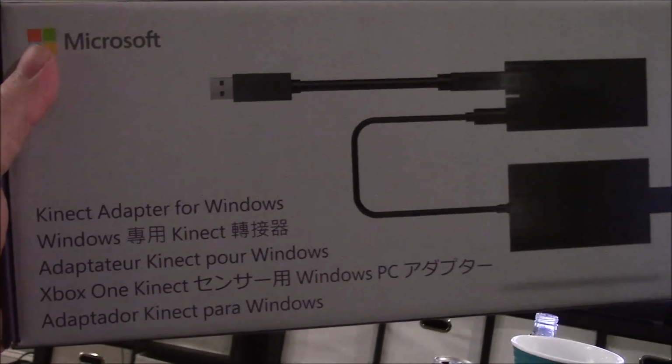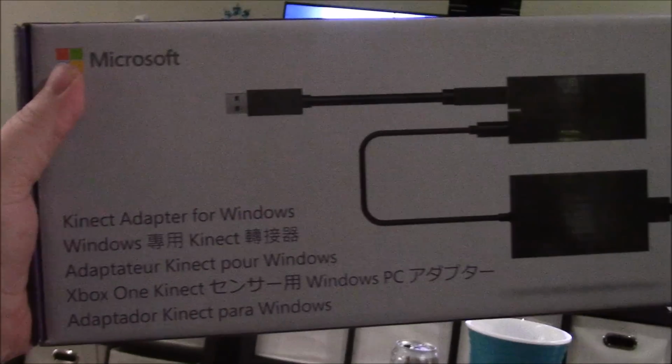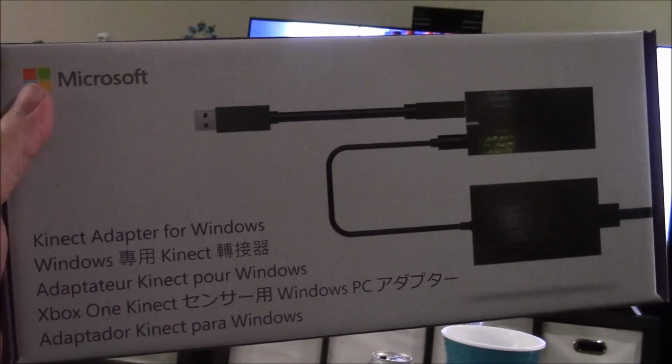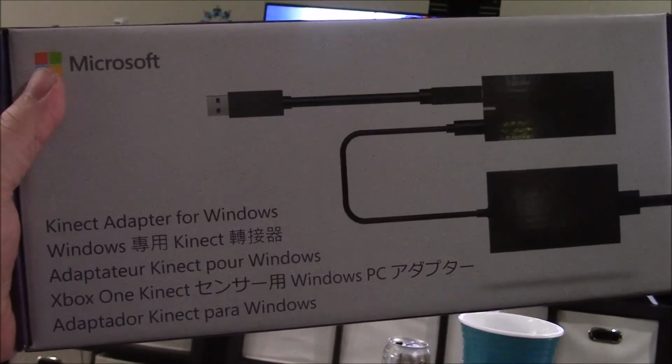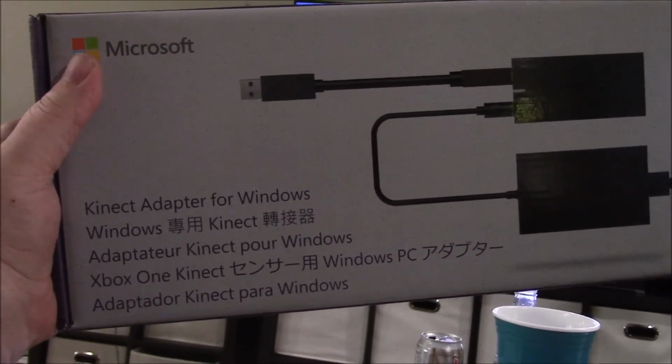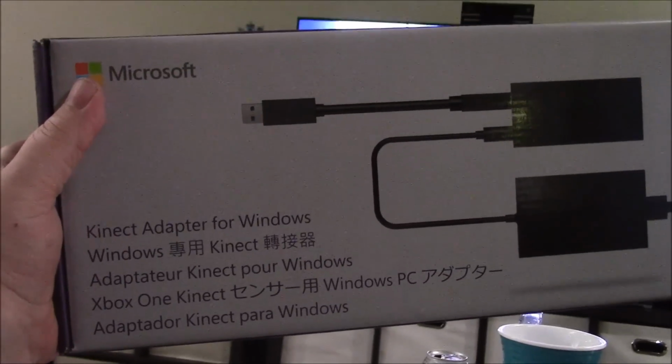But earlier in the video, I said the Kinect may be dead, and they're not supporting it. Well, if you can get one of these, and you love your Kinect, you'll be able to hook it right up. And I'll tell you, my wife is pretty excited because her favorite game, I think, on the Xbox One, next to Plants vs. Zombies Garden Warfare 2, has got to be Fantasia.